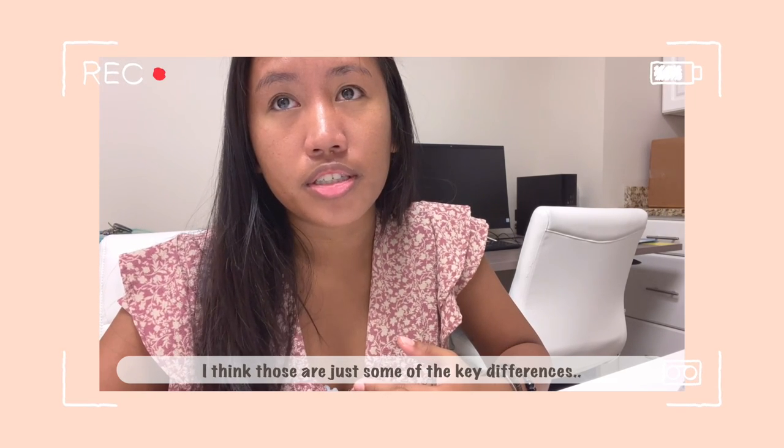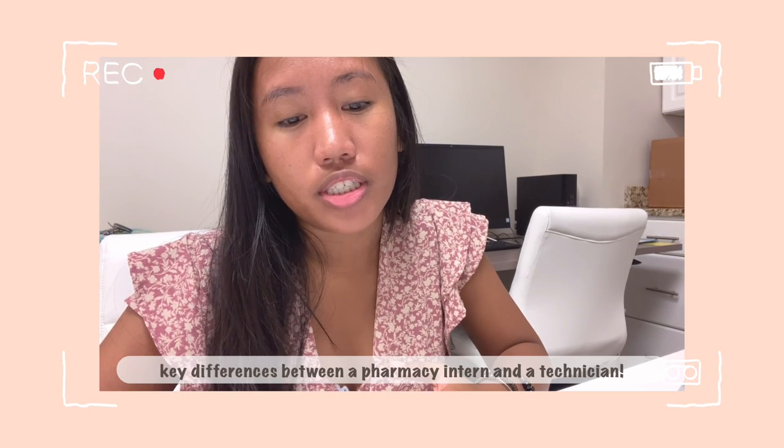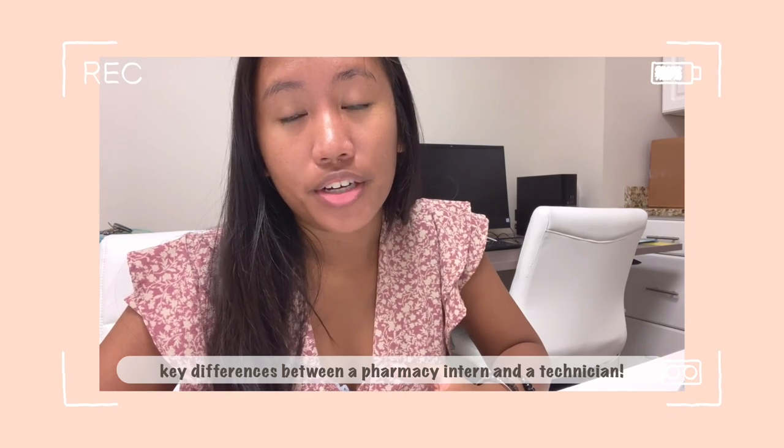I think those are just some of the key differences. I might have missed some, but those are the key differences between a pharmacy intern and a technician.